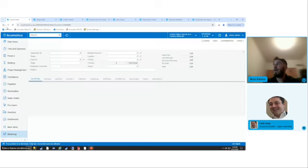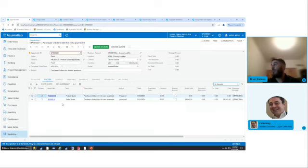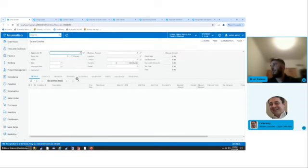So we go back to our opportunity here. We see the quotes tab. We have both of these quotes. So you can have as many quotes as you want linked to an opportunity, which is really nice. You can have several versions. And then you just set one primary. Let's just set the sales quote as the primary. I'm going to go back to the sales quote.